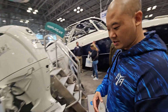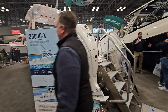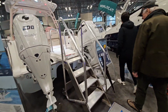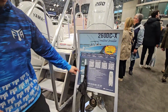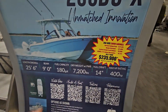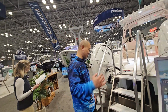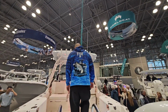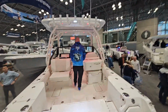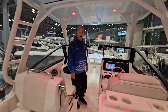We got two 200s on here. You know how much this boat was, by the way? This one, yeah, the price is right over here. The boat show price is about $235. MSRP is $271. Boat show special, $235, 26 dual console World Cat catamaran. Come take a look. I'd love to have one of these.